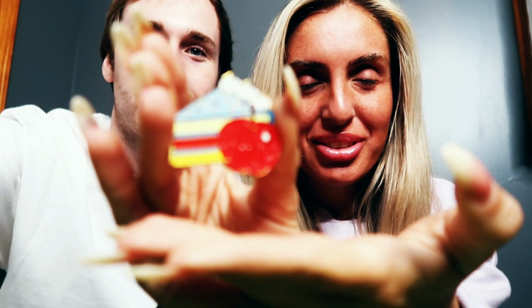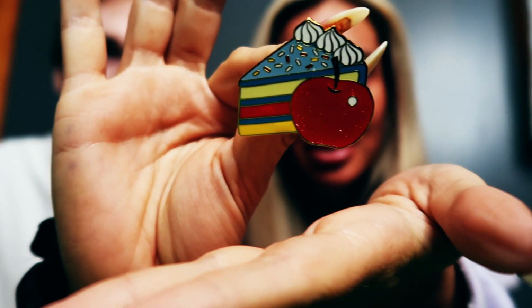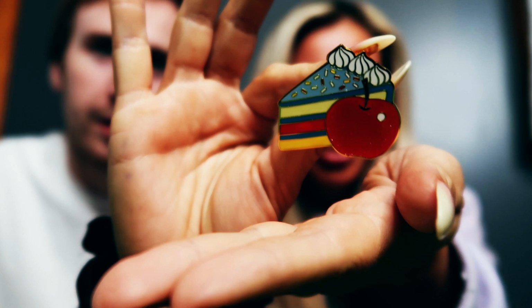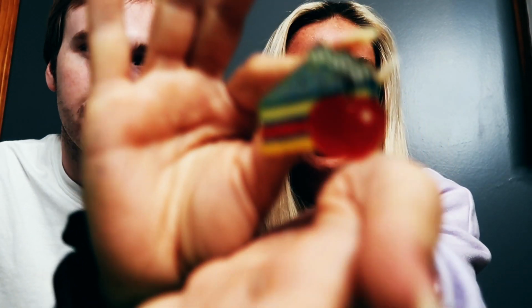This one's so cool, and it's actually really big. It's sparkly. It's really sparkly, and it's really cool, actually. So this cake pin set, I only got it because adding it onto a loungefly.com order with a backpack put it over the limit for free shipping. So it was kind of a random pin set to go with, but actually now that we have it here and we got the Snow White one, I really like it. This is actually a super cool pin.